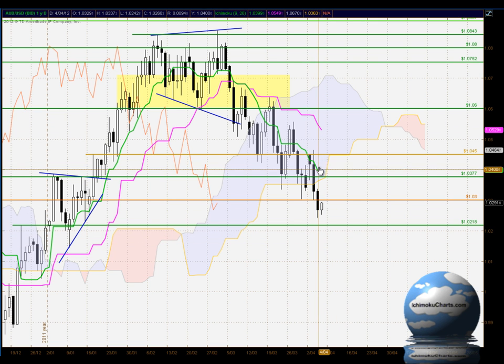In terms of Ichimoku, the market is trading below the cloud and the Kijun-sen and the Tenkan-sen, so the market is bearish in all three time frames, and the Chikou span is below the corresponding price action, so confirming the bearishness that we're seeing in all three time frames. So quite a bearish market. We have a candle that's fairly bearish. The sellers did lose some commitment at the end of the trading day, but not significantly so.